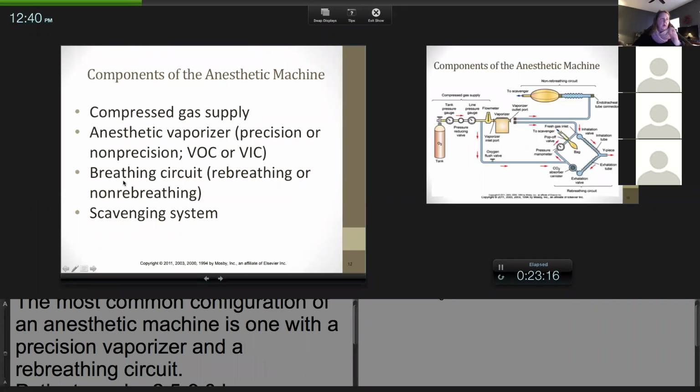Okay, and then all the machines have to have a compressed gas supply. If you guys remember, compressed gas is your oxygen tanks, okay? It's compressed into a tank. Green is oxygen. If you remember, they are medically coded, like yellow is medical air, green is oxygen, I want to say black is nitrogen, nitrous oxide I think is actually gray.